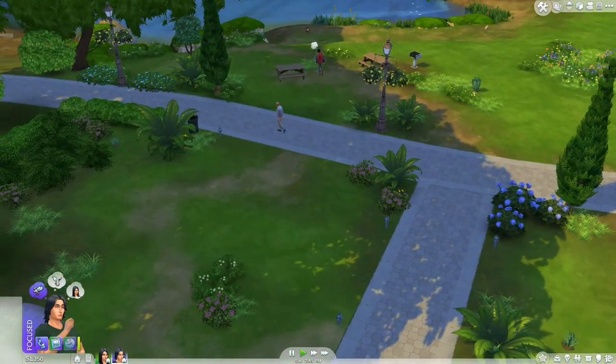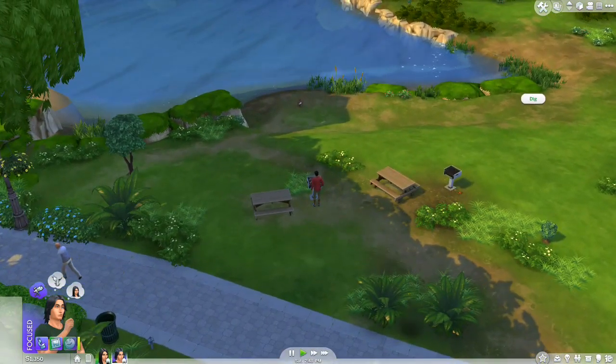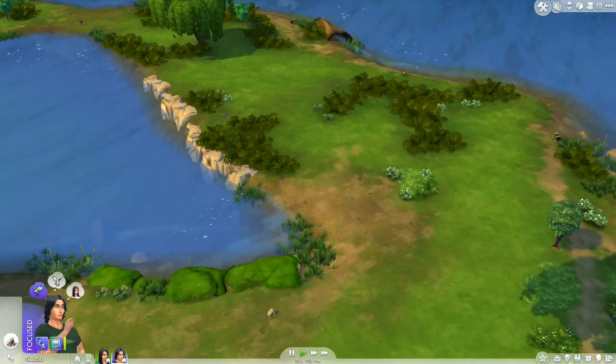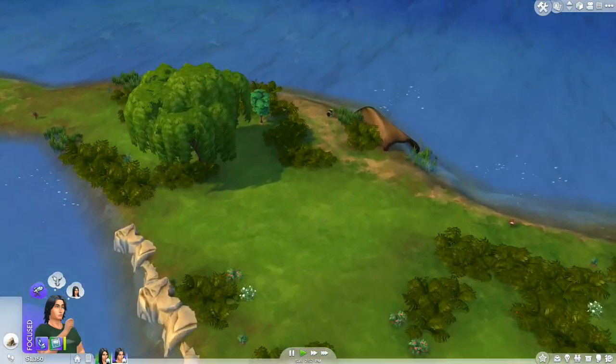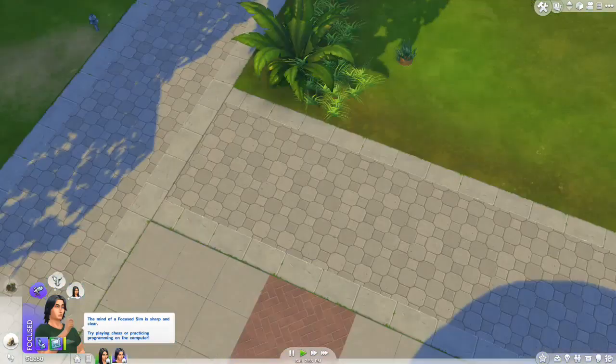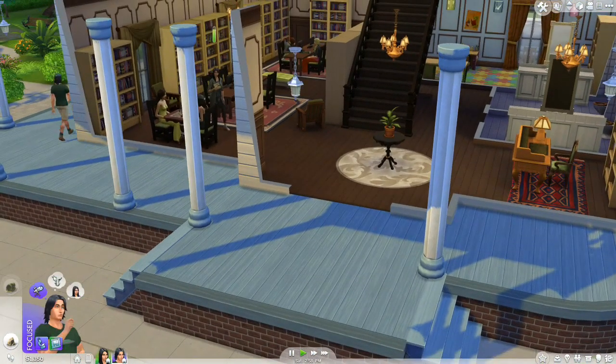Oh, I could just so fall in love with this. Look at how many Sims there are out, and they're just everywhere. All right, we're gonna have him dig up that little fossil, the little thing over there, and then catch the frogs. We're gonna have him catch the frogs over here. He's still feeling focused, but how long does that last? Wow, that lasts forever.